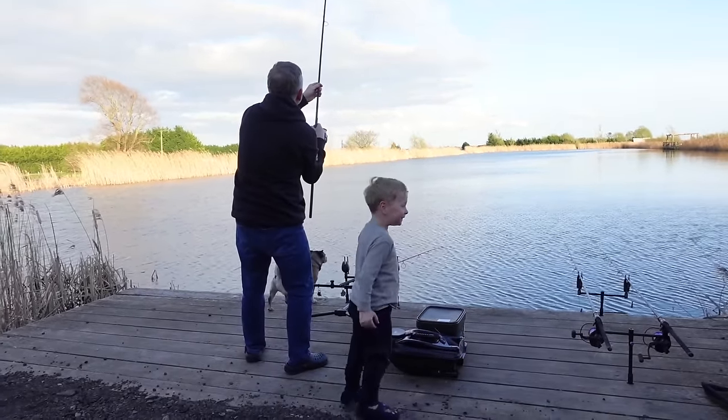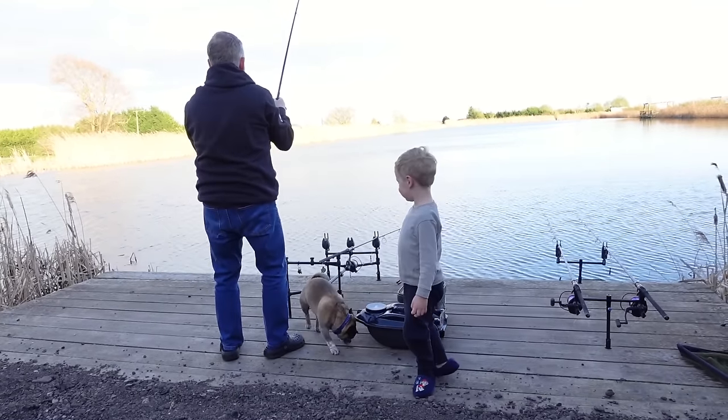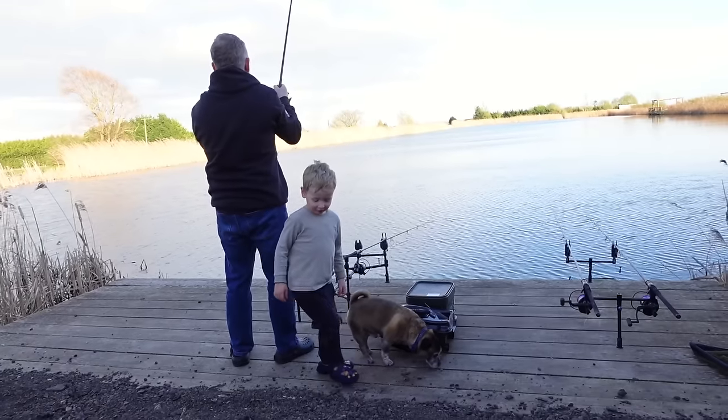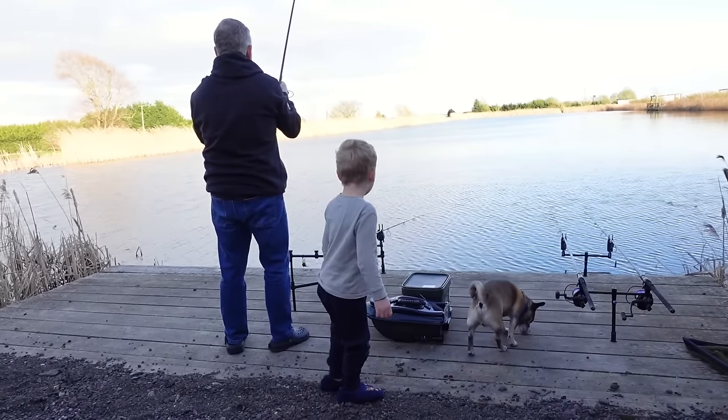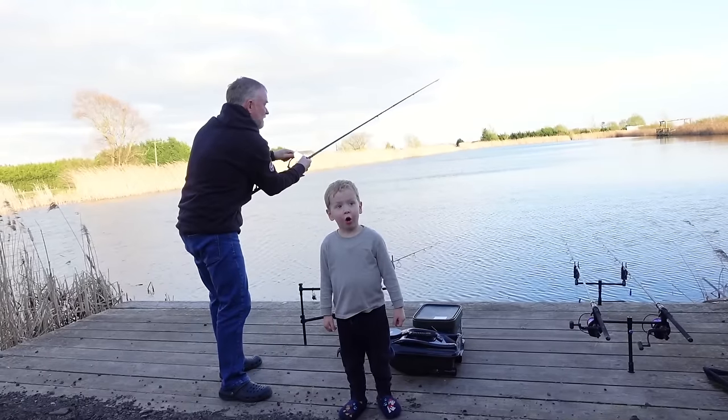Catch a fish. Have they got one, Caleb? Fish! Fish! Have they got one? Fishing. What do you think it'll be, Cal? A carp, probably. A golden carp? A golden carp. Says a carp, or a fish.